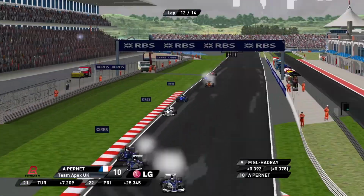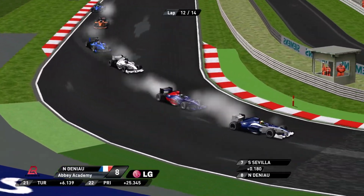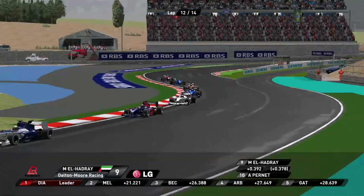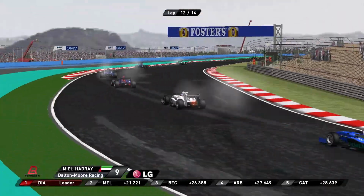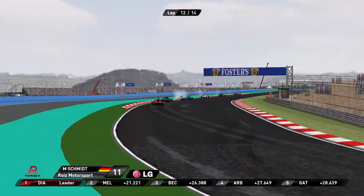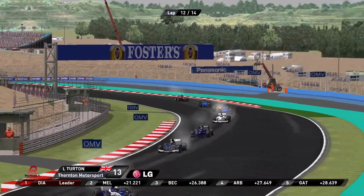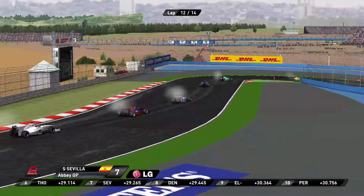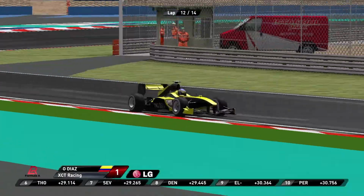And there's contact, and there goes Nathan Dagneau, very nearly losing the back end of the car. He holds on to P8, but only for so much longer, because here comes Manuel Hadre, Alexia Pernay, Max Schmidt, Milton Verve, Liam Turton. They're all right there. Turton's fallen back to 13th. He's out of the points. His chances are looking slim at this point with only 2.5 laps to go.